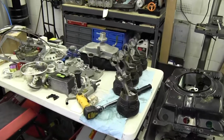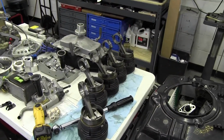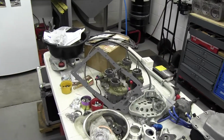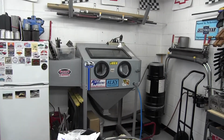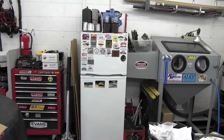We get over here to the parts table, as it were. There's a nice set of pistons and jugs I'm getting ready to bolt back onto my secondary or backup engine. Nice table full of crap here. My favorite item, the bead blaster, sitting over there. And of course, a place to keep the barley pops.